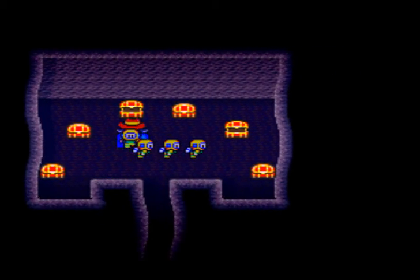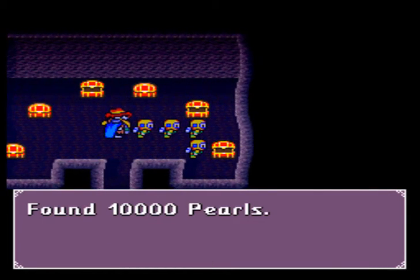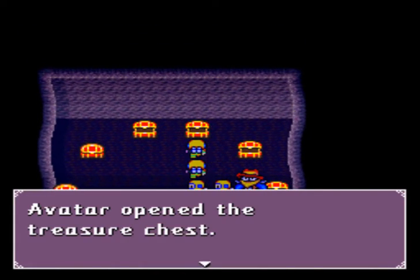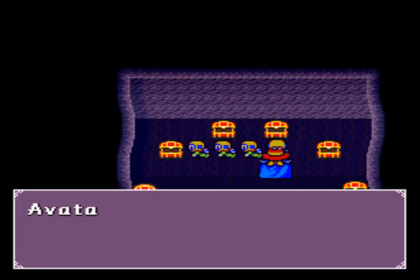Yes, they did. They might have just put 6 treasure chests in here and only filled 4 of them. Avatar, open the treasure chest. Found 10,000 pearls. This is enough for another house. Well, you need another $5 on top of that. That's true. Super, you found the water shield. Nice. It's Thompson's water seal.